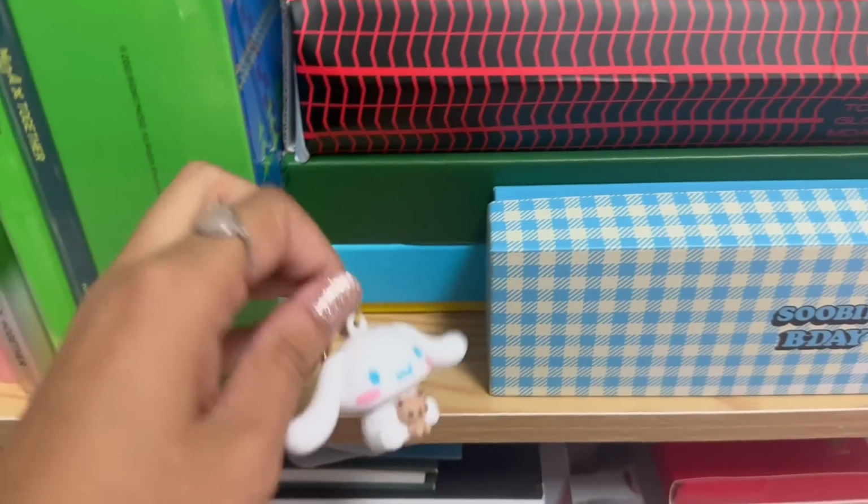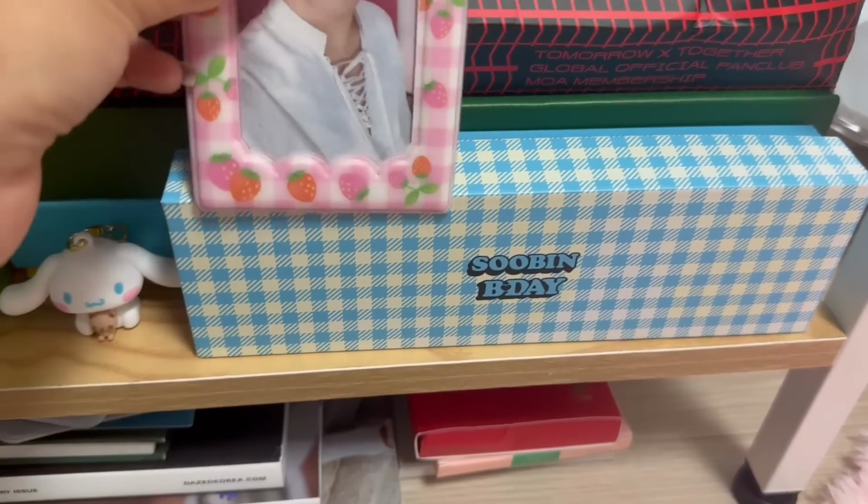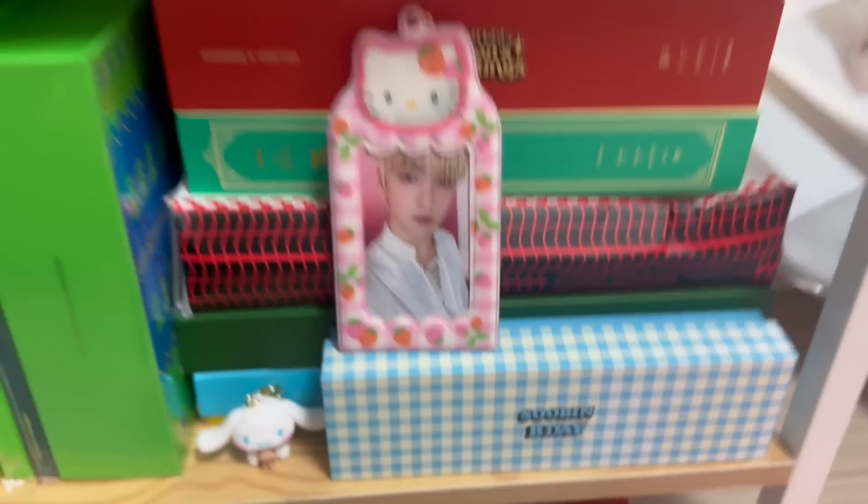This is a little cinnamon roll that my friend got me for my birthday, so I put it on the shelf. And this is again a little box from Subin's birthday merch that just says Subin beat it. I kind of like it. So that's the last shelf.